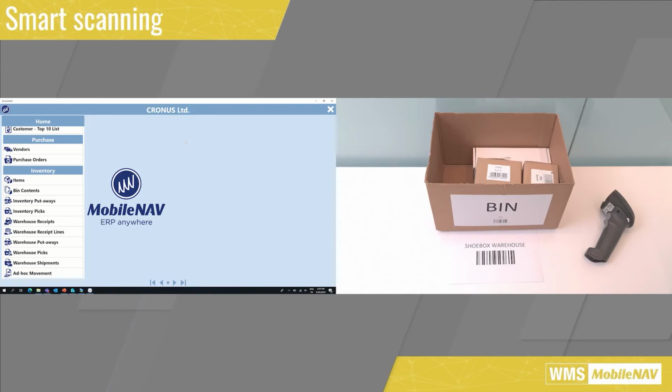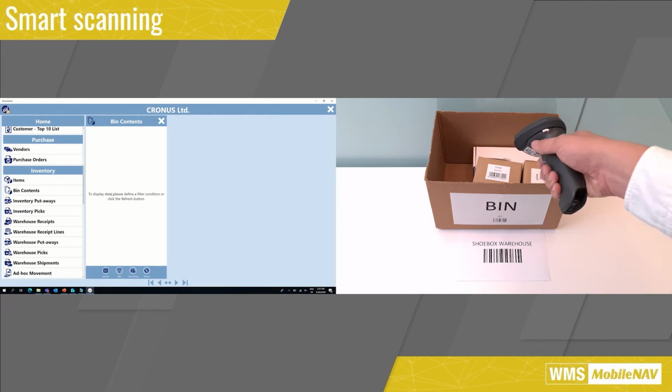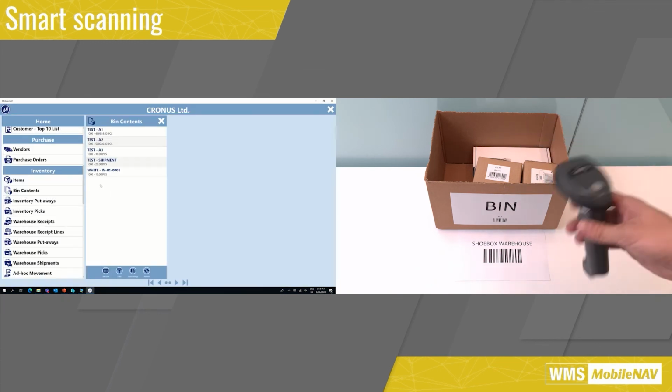We have introduced in MobileNAV a very nice feature which we are very proud of, and that is smart scanning. With the help of smart scanning, the system recognizes what type of code we have just scanned. We can start to read barcodes randomly, let's say. For example, we go to the bin content menu in MobileNAV, we select the location code and scan an item code. And we don't have to select what type of code we have just scanned, it is automatic.